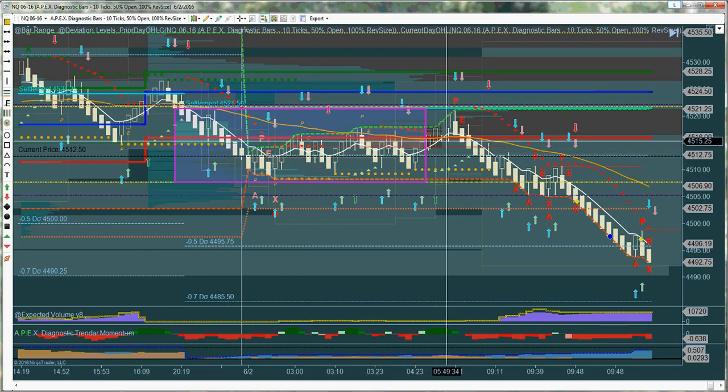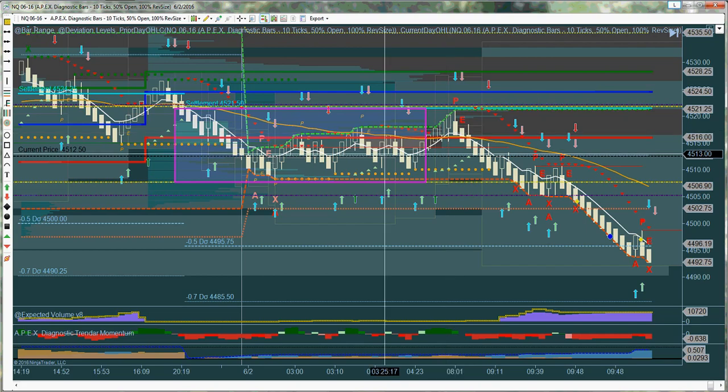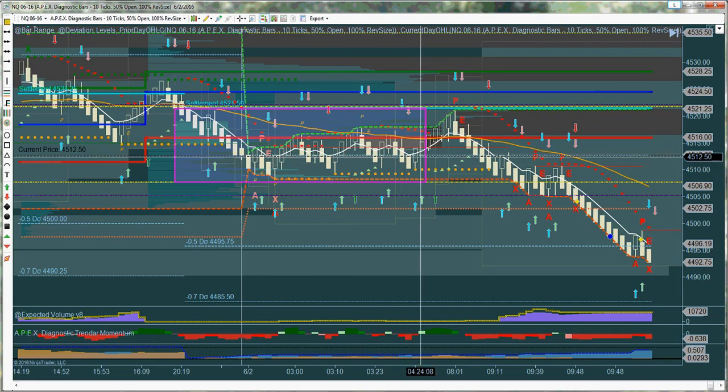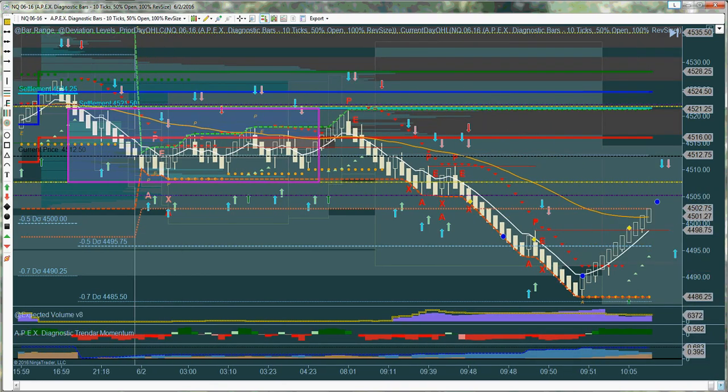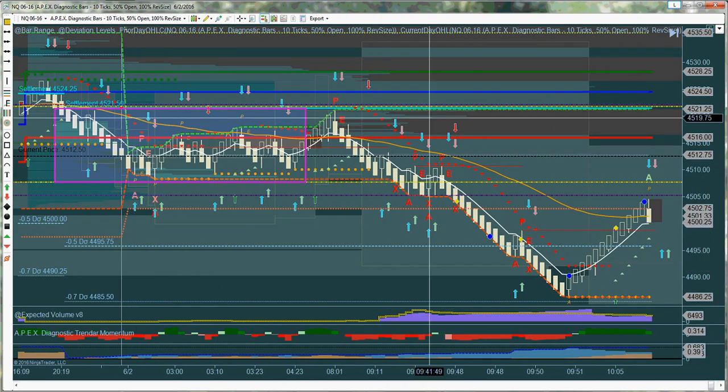And look what it did. It chopped all night long. That just tickled me pink, because I'm thinking if it chopped all night, we're probably going to have a nice run. I mean, after a run, it'll generally chop. And if it chops all night, there's a really good chance we're going to get a nice run.